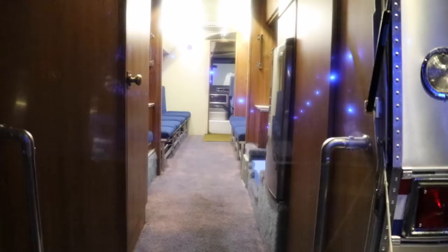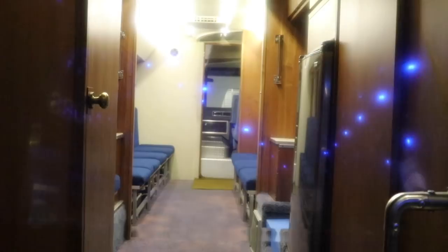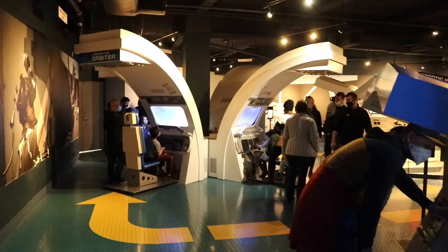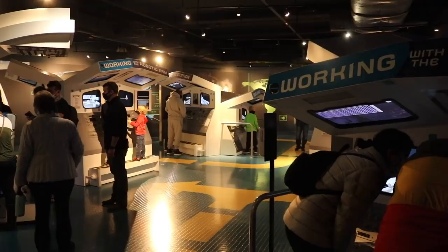There's the inside. See all the way up into the front part. And directly above me, above the Airstream, is the Hubble. All kinds of simulators over here. Kind of reminds me of the bottom of Spaceship Earth. Let's see if we can simulate some space operation. Let's have some fun. Let's give this one a try.